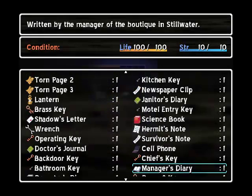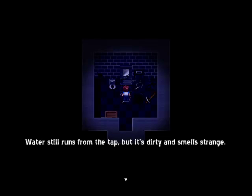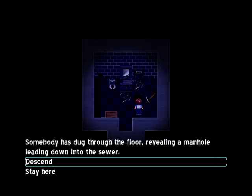Calm yourself. There you go. Oh, what's gonna be in here? Okay, not much. It's not that bad. But it's dirty and smells strange. I want a pickaxe! Stay here! Fine.